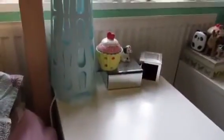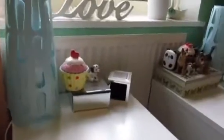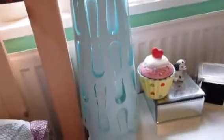So this is my bedside cabinet thing. And this is very nice, obviously, because it's nice and white. And this here was from IKEA, and this is just a lamp. And that was £13, I think. I might have to double check that.